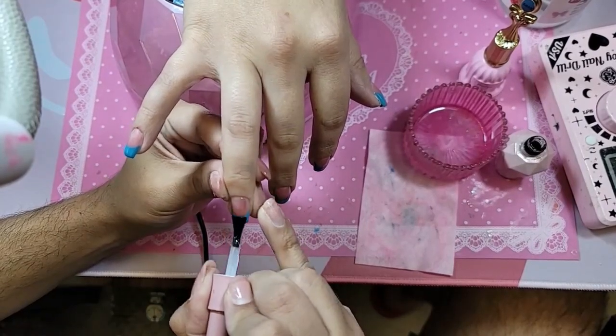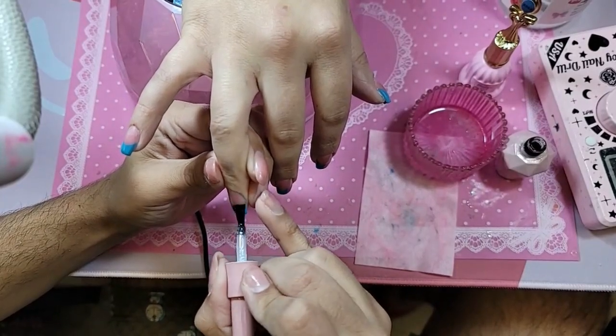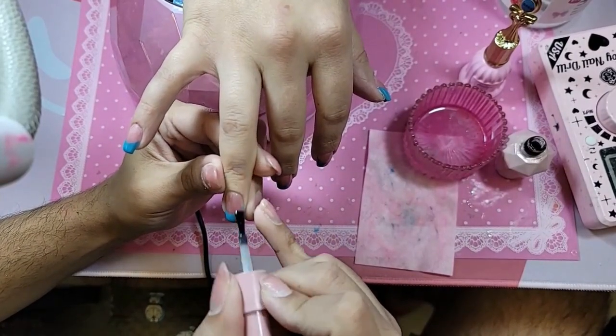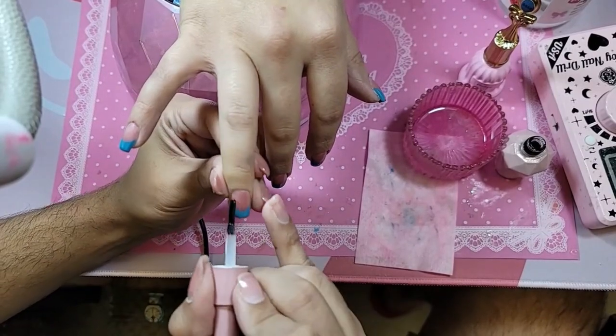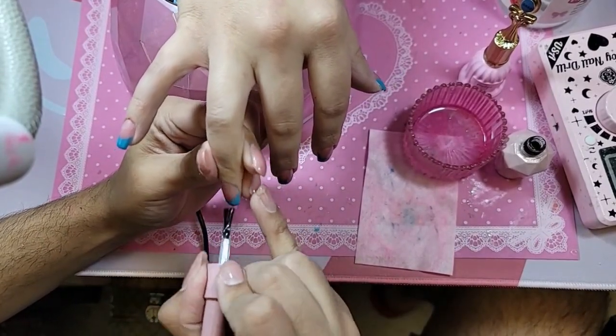A nice layer of Wonder Gel over the entire phalange. This color is really dope. I love it.